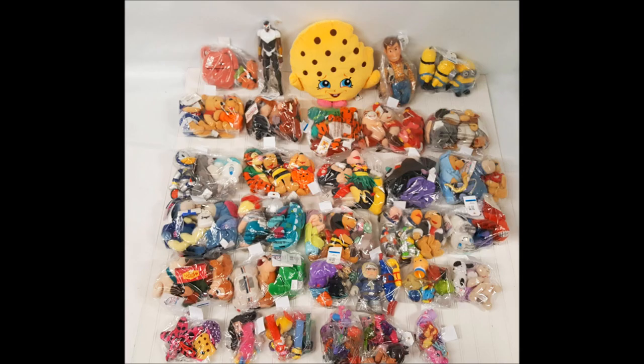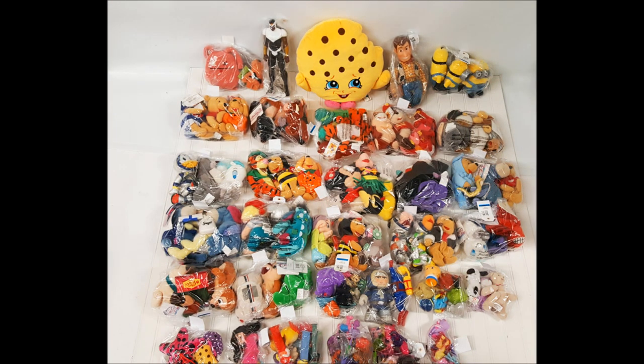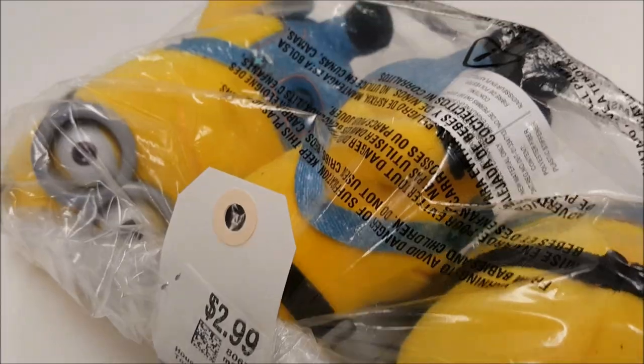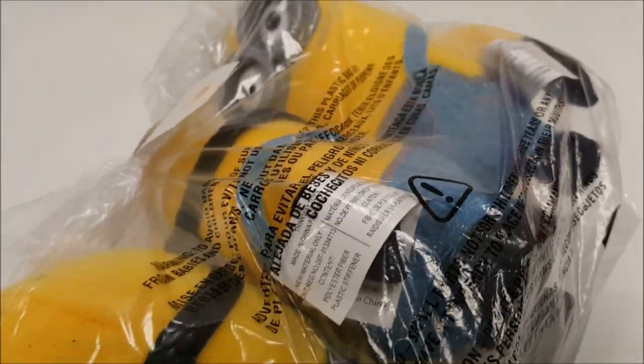Hi everybody. So look at all these bags. These are the bags we're going to open right now. I've never been so excited about a bag opening. This one is $2.99 and it has the three minions.